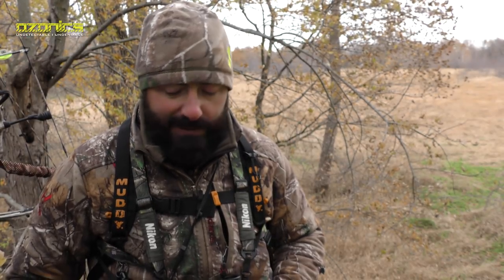So we're going to go ahead and switch spots. We get packed up, take these sets, take these stands down. We're going to stay on this farm for this afternoon hunt. So we just got to game plan a little bit and go get back up in a tree, hopefully before too long. So hopefully this afternoon's a little bit better.